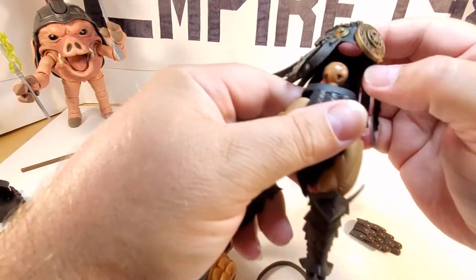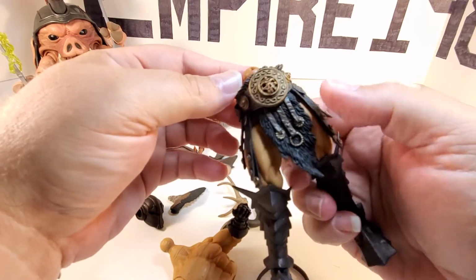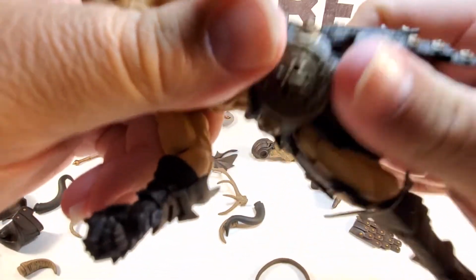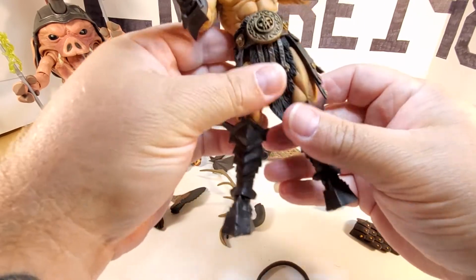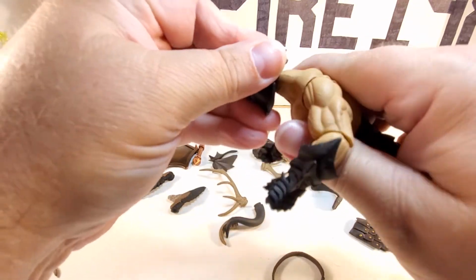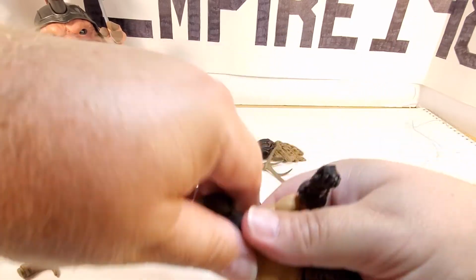Well, let's get him back together then, shall we? Yeah, that's the one. Click. Nice solid click. Headless body. That one looks funny without the beard.